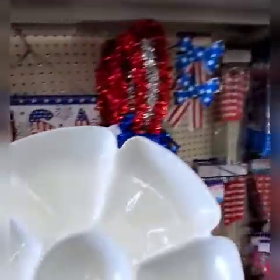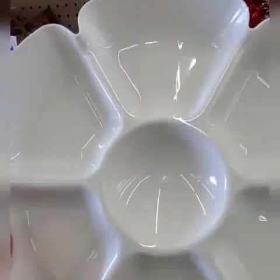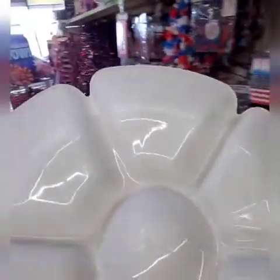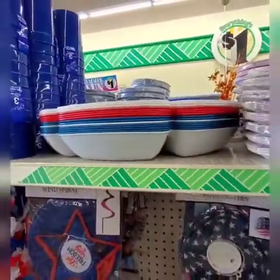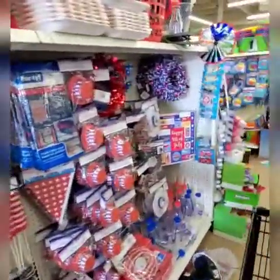Off the bat, in the 4th of July party section, I saw this tray, and on Dollar Tree's website, I saw similar trays. They had different colors, a lot of the nice summery colors, but I'm just going to stick to white. But they do have them in red, white, and blue in this location. Tons of 4th of July decorations, but we're going to keep it pushing.